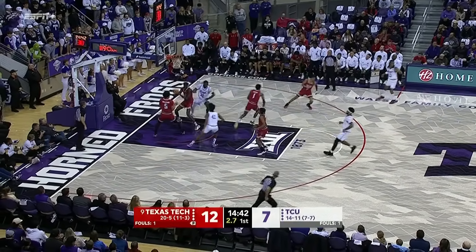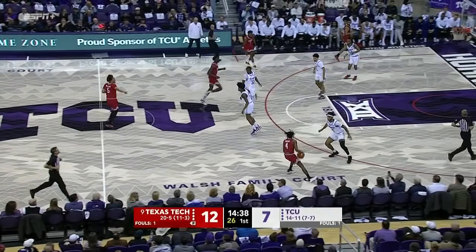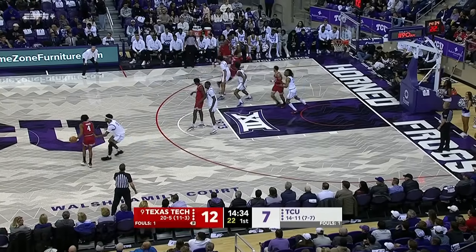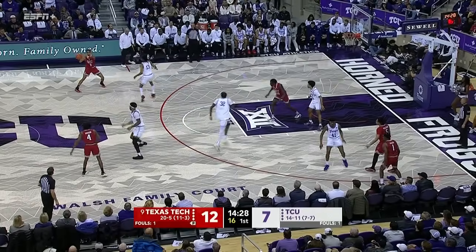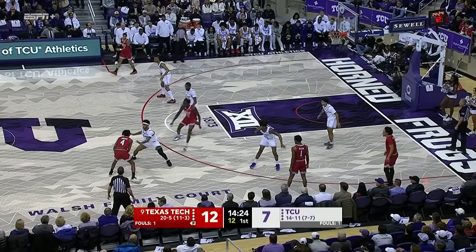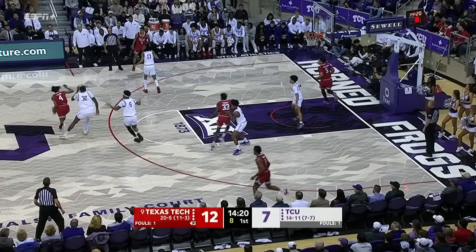White with the fadeaway, Federico with the ball. That is not what Jamie Dixon wanted out of a timeout, was a Trey White turnaround jump shot. That is not what he drew up. That's going to be key now for TCU. You cannot have numerous empty possessions against this Texas Tech defense. It is an offensive juggernaut. 79 points per game in Big 12 play, number 1.